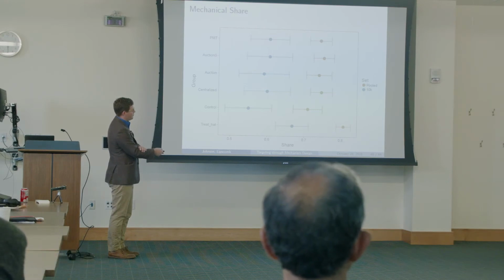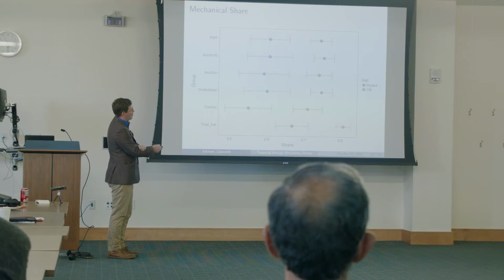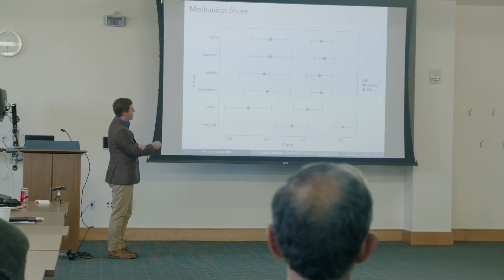Here's the control group. We have a statistically significant impact here, but our other options are broadly comparable. There's an improvement relative to the control group, but it's not statistically significant. And that occurs both in the pooled and in the 10K group. So that's 10K and that's pooled.